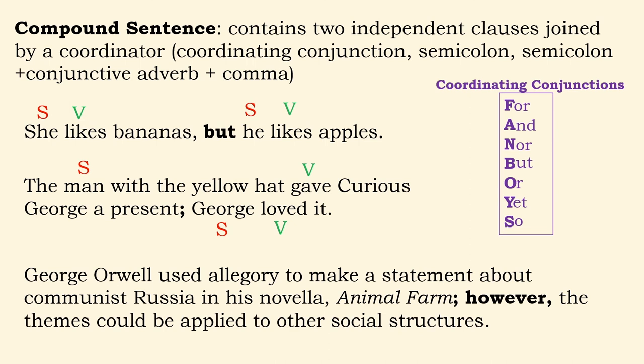In the final example, George Orwell used allegory to make a statement about communist Russia in his novella Animal Farm; however, the themes could be applied to other social structures. So we have "George Orwell used," and then "the themes could be applied," and we've connected those two independent clauses with a semicolon, the conjunctive adverb "however," and a comma.